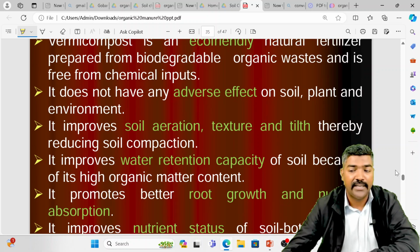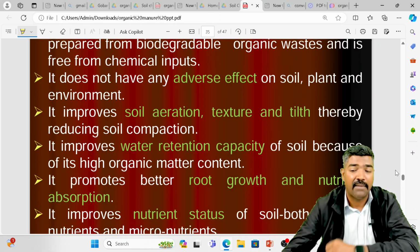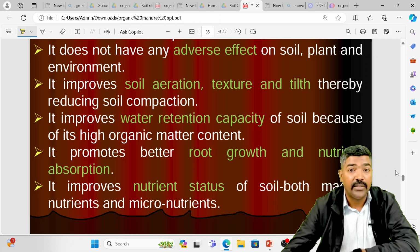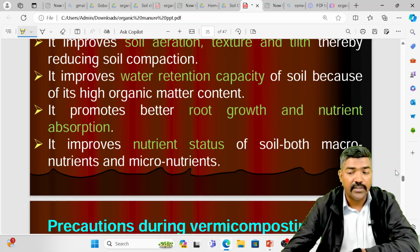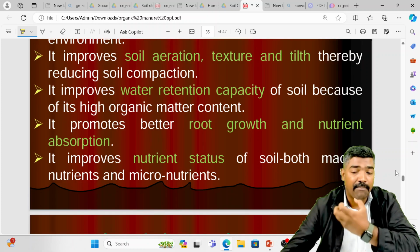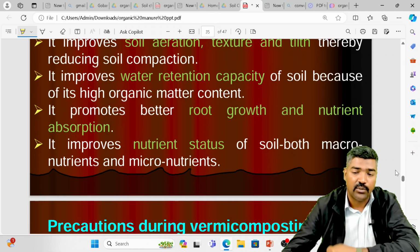It improves the water retention capacity of the soil because of its high organic matter content. It promotes better root growth and nutrient absorption. It improves the nutrient status of the soil, both macronutrients and micronutrients as well.